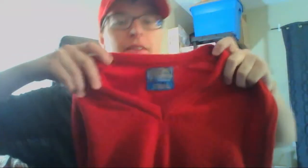The find of the day, in my eyes, is this Pendleton sweater vest, pure virgin wool, lamb's wool yarn. The last Pendleton item I had was the first thing I ever sold, and it was a giant flannel. It sold for like $31. So I don't expect to get the same amount out of this, but hopefully a nice $20 bill would be pretty good.